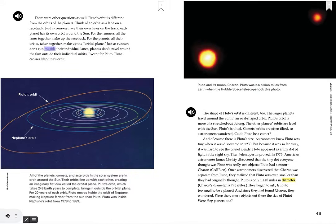Just as runners don't run outside their individual lanes, planets don't travel around the Sun outside their individual orbits, except for Pluto. Pluto crosses Neptune's orbit. All of the planets, comets, and asteroids in the solar system are in orbit around the Sun. Their orbits line up with each other, creating an imaginary flat disk called the orbital plane. Pluto's orbit, which takes 248 Earth years to complete, brings it outside the orbital plane.